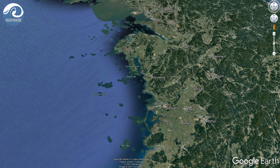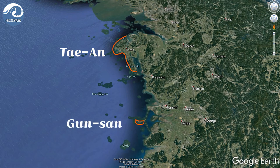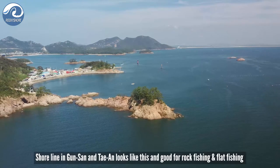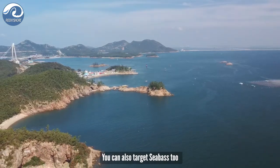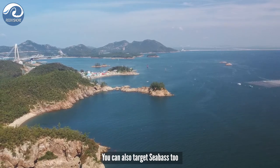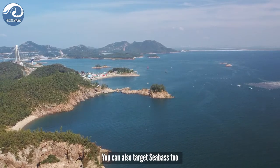But if you're happy with lure fishing and flatfish fishing, two places in Seohae are quite good for that, Daejeon and Gunsan. The shoreline looks like this in Daejeon and Gunsan, so it provides quite a good environment for flatfish.